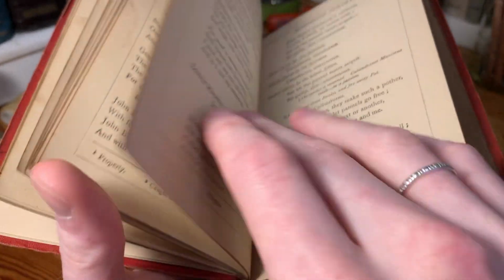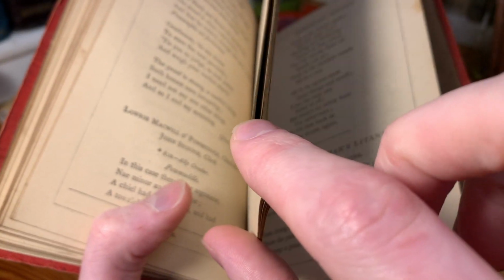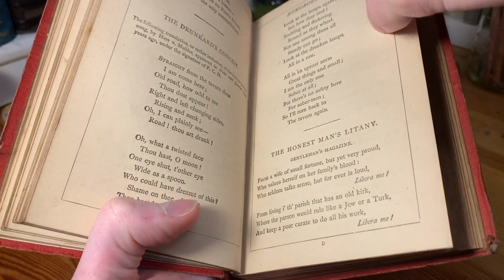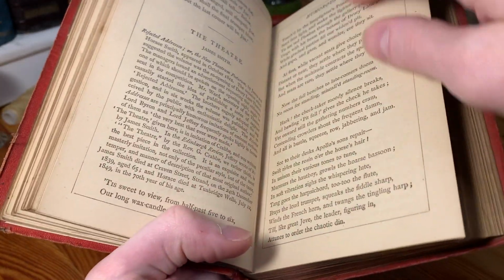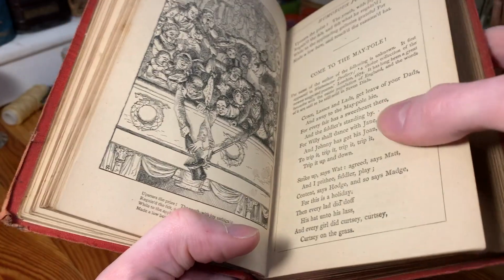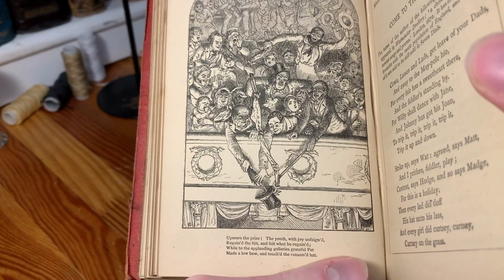So I'm just going forward to find some more interesting things, mostly looking for these illustrations to share. There's a poem. Let's see. This one's called The Theater. Oh, here's another illustration. We can see all of these people in a theater, it looks like.